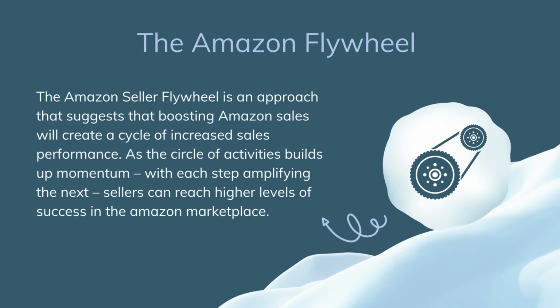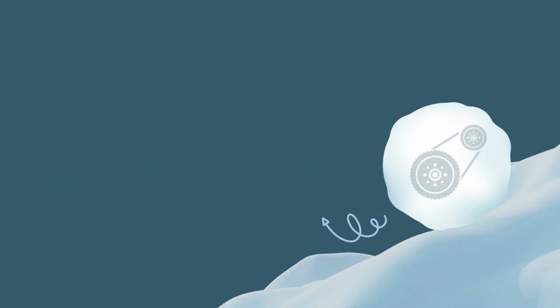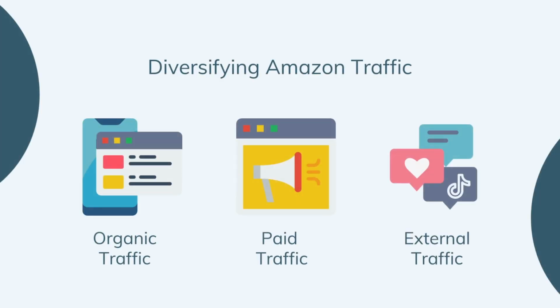Also related to this concept of the Amazon flywheel or Amazon snowball is something we discuss internally, which is how brands can diversify their Amazon visibility. One such thought outside of Amazon advertising is by driving external traffic to Amazon. What are your thoughts on driving external paid traffic to Amazon listings?